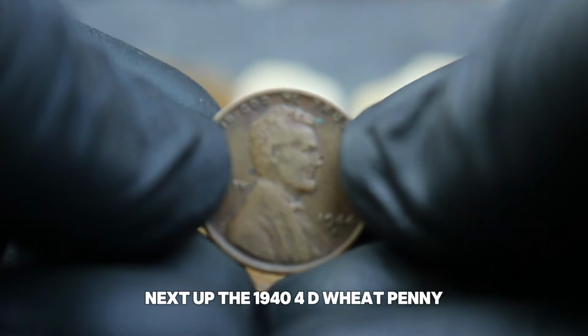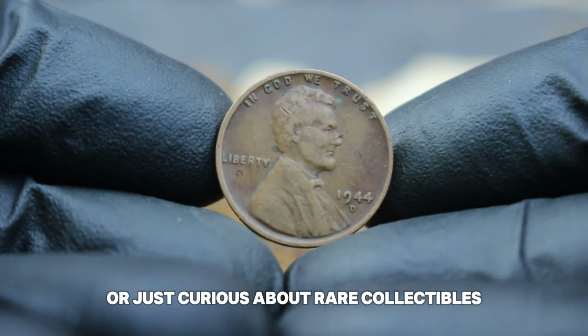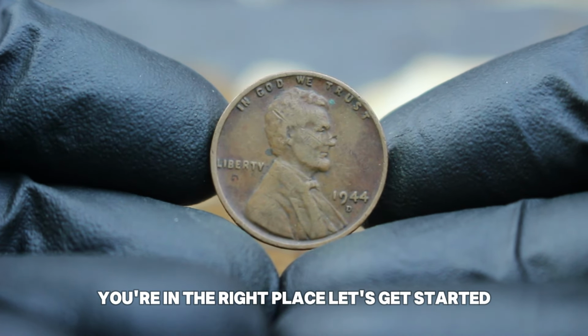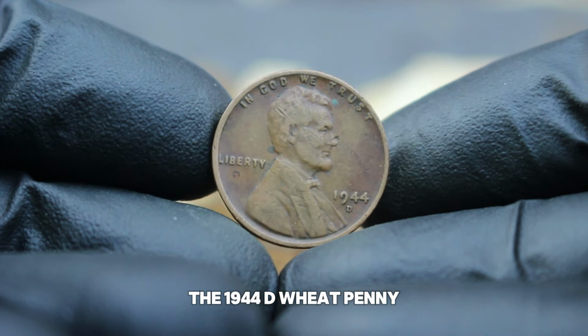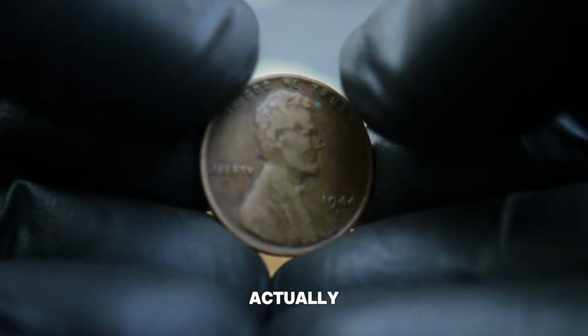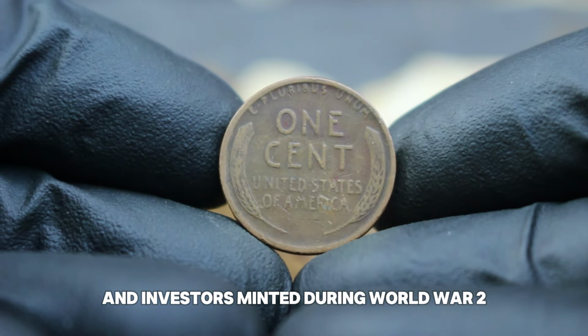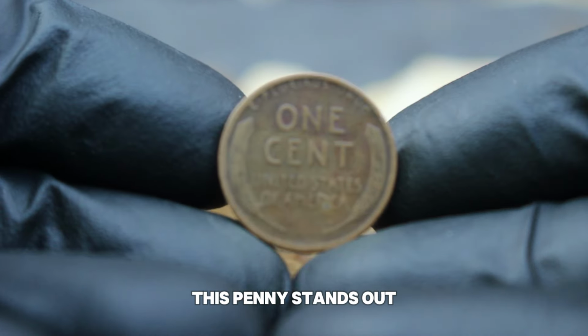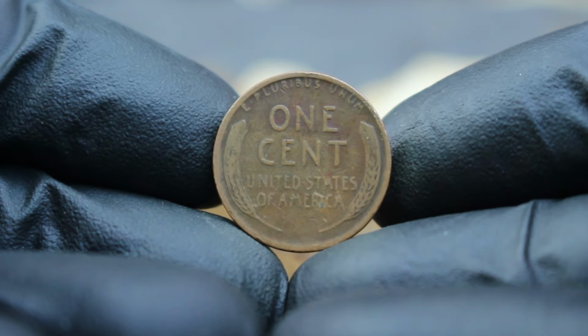Next up, the 1944 D Wheat Penny. If you're a coin enthusiast or just curious about rare collectibles, you're in the right place. Let's get started. The 1944 D Wheat Penny, a coin that might look ordinary at first glance, actually holds a special place in the hearts of collectors and investors. Minted during World War II, this penny stands out due to its unique characteristics and historical significance.